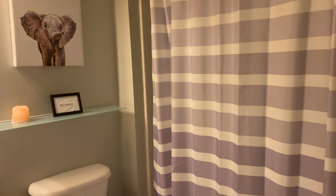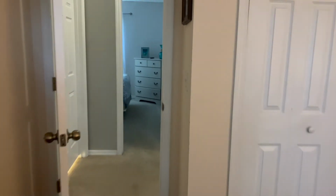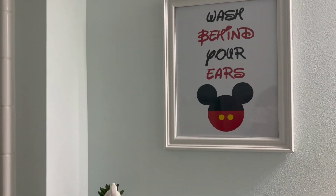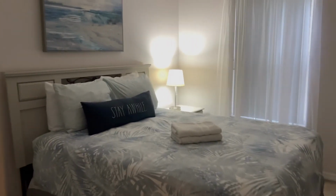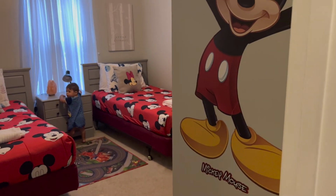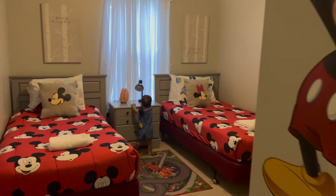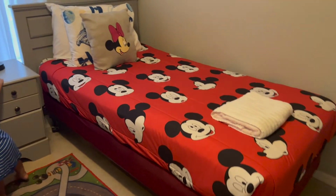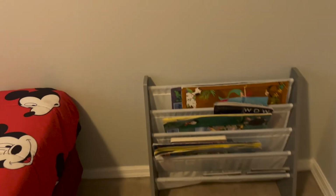It's a little bathroom. Another little bathroom, so cute. Wash behind your ears, so, so cute. Here's the other little bedroom, super cute, super simple. And then this is the boys' room, look at this. How cute are these beds? So cute. They have a little bookshelf with books. How adorable.